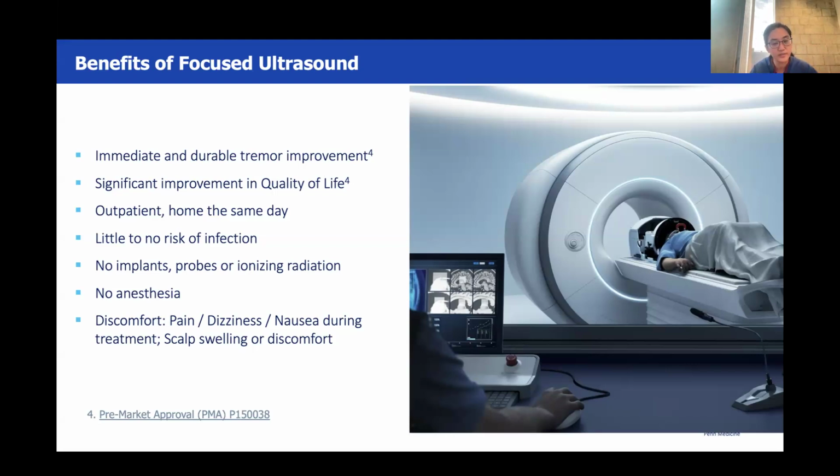Some patients complain of dizziness or sensation of nausea. Again, you're completely awake during the procedure, so you can tell us if you have any of this sensation, and we can let our anesthesiologist know, and we can give you medication during the treatment.